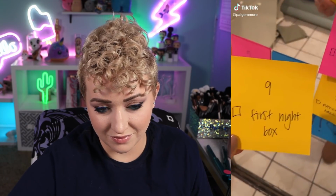9 days until we move. One of the best things you can do when you're moving is set aside a first night box. This is something I never would have thought of, but it's so genius. Everything to make sure you're comfy: a toolkit, a first aid kit, trash bags, soap, paper, pajamas, for when you move in the next day. I think that this is so smart. You either get it or you don't.